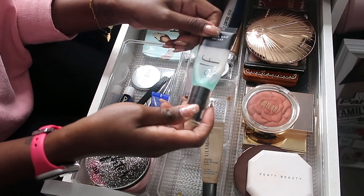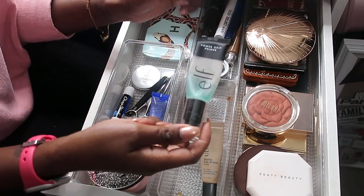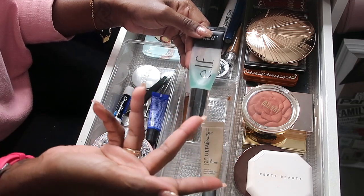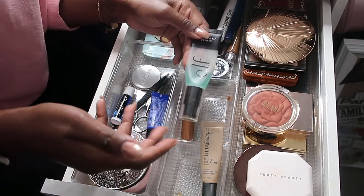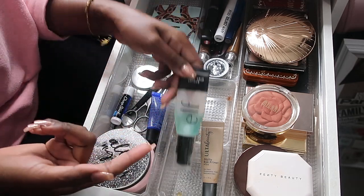And then the primer I'm going to finish using up is the e.l.f. Power Grip Primer. I do really love this, so I will be repurchasing this. But right now I have a ton of other primers that I actually want to use up before I repurchase this. But I highly recommend, if you want to use this, definitely buy it.